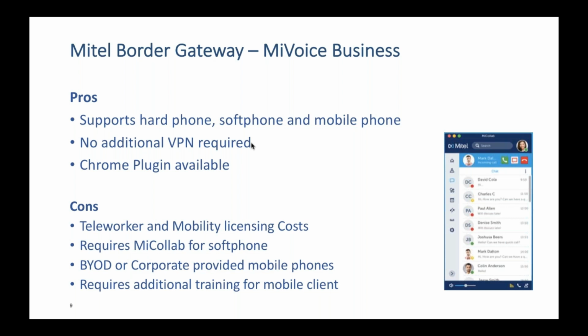Some of the cons are you do have mobility and teleworker licensing costs associated with the Border Gateway. If you're going to use the soft phone, you do have to have MyCollab. So MyCollab is the collaboration suite on the MyVoice Business side. It's a separate application that you have to have in order for the soft phone to function. So you need MyVoice Business, MyCollab, and then adding a Border Gateway gives you the ability to have soft phone and remote access.